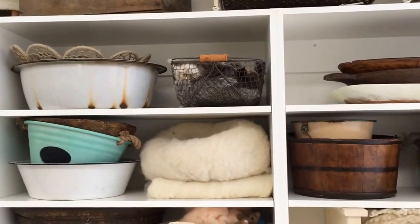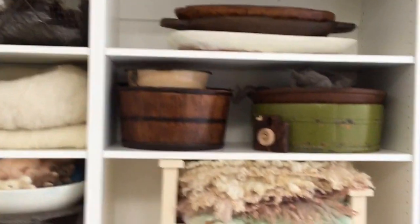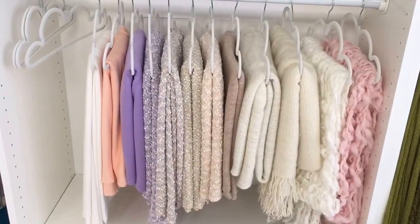Some wash basins, really fun for bubble bath after cake smashes, a bunch of different baskets, another bed. Look at all these different gorgeous textured layers from Buttercup Baby Props. Let's see. All right, so then here's blankets. These are mostly used for newborns on the beanbag for a backdrop.